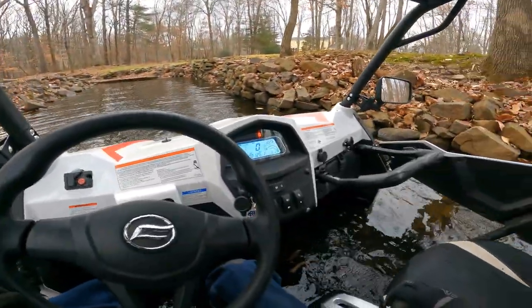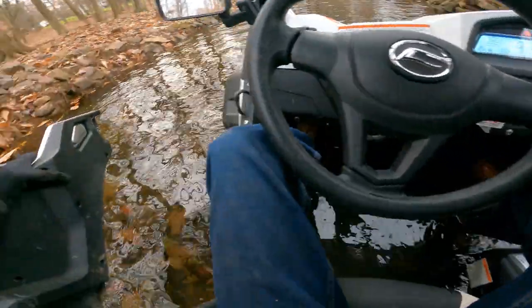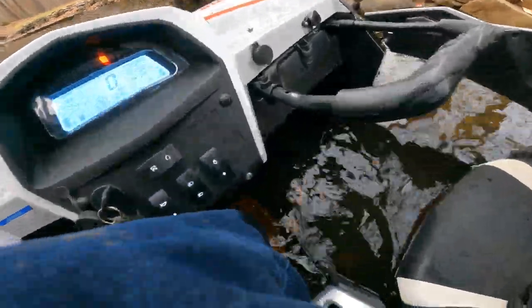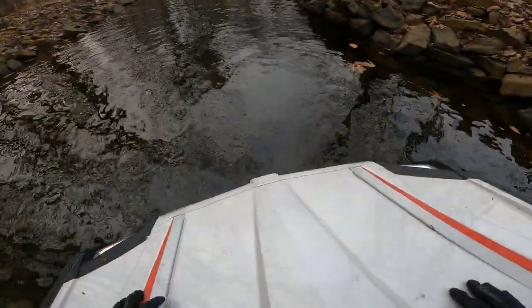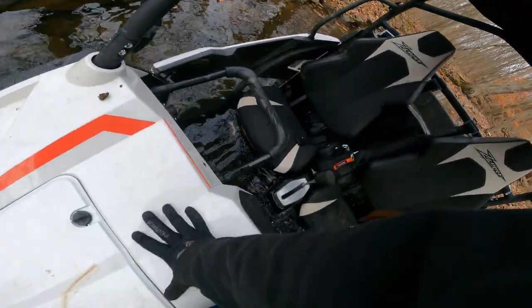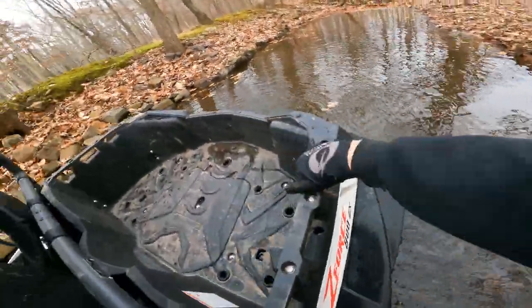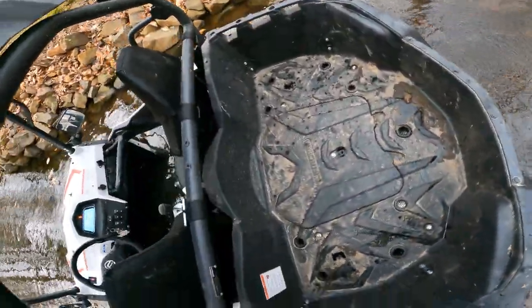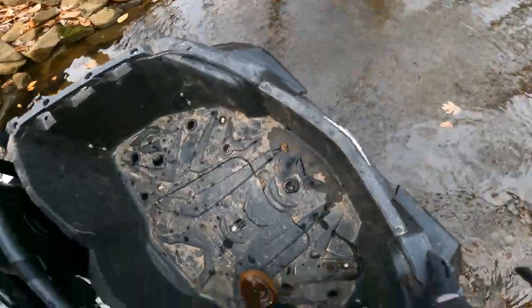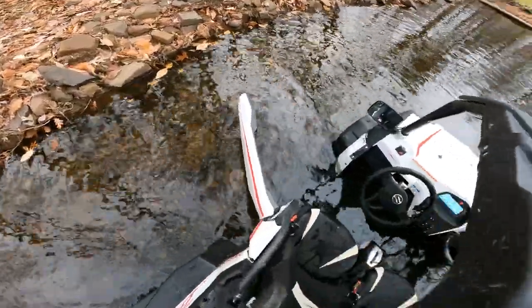Holy fuck. Oh my Lord. Jesus H. Christ. Holy fuck. This is fucking deep. The good news is, oh my Lord, the exhaust is clear out of the water. That was my main concern. Holy fuck.